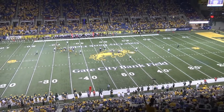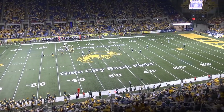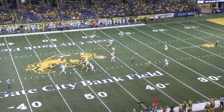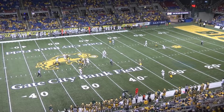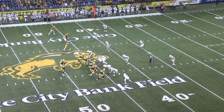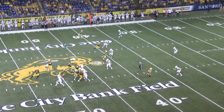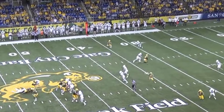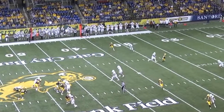But because of his size, Watson does have a little bit of trouble getting in and out of hard cuts. North Dakota didn't really ask him to do a lot of that stuff and work from the slot very much, but it's a concern and limits his route tree. It's not the end of the world, especially when he's working outside though, because the threat of his speed helps him create cushion and space.